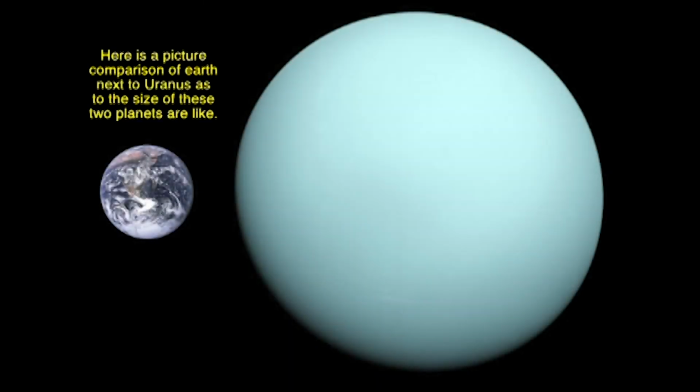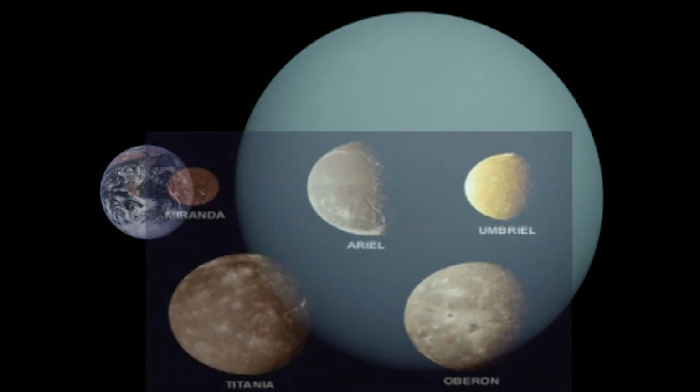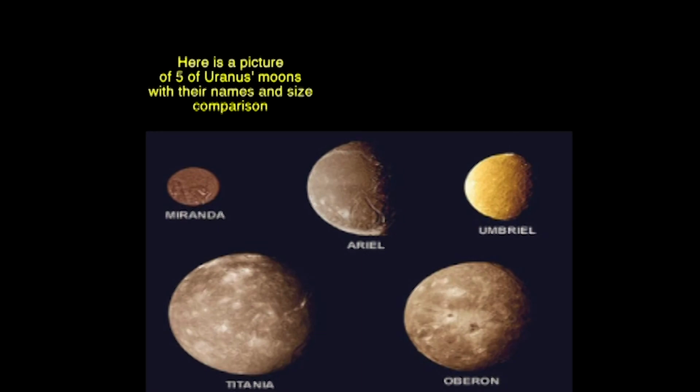Here is a picture comparison of Earth next to Uranus as to the size of these two planets are like. One can only imagine what the astronauts will see and experience when they fly by these outer planets in their spaceship someday. Here is a picture of 5 of Uranus's moons with their names and size comparison. Titania is the largest moon of Uranus and can be seen in the next picture.